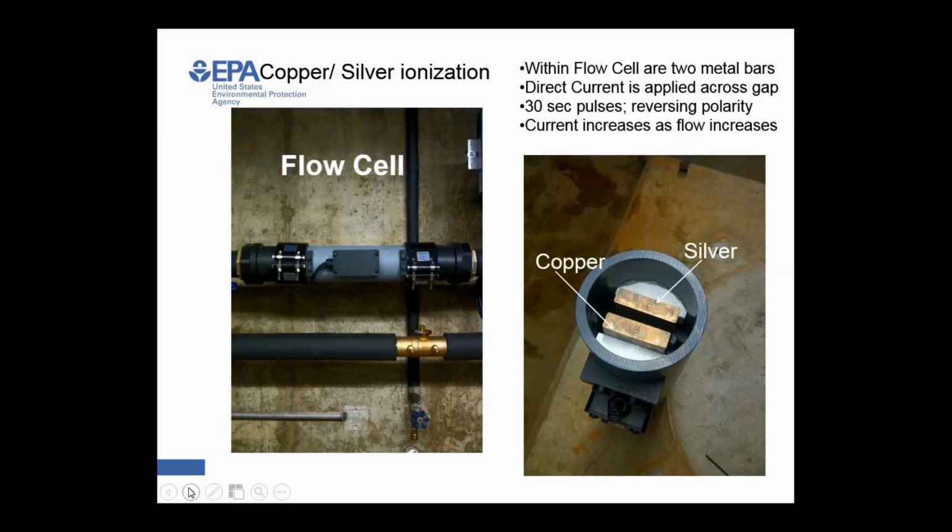The water just flows through the cell across these bars that have the copper and silver metals, and electric current is generated that goes across the gap, and then the copper and silver ions that are formed are released into the water. The ionic forms of copper and silver depend on many chemical characteristics of the water. So the pH is important, but other chemical constituents of the water can affect the effectiveness of these, like phosphates and chlorides.